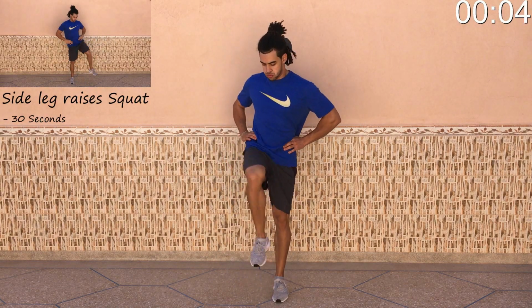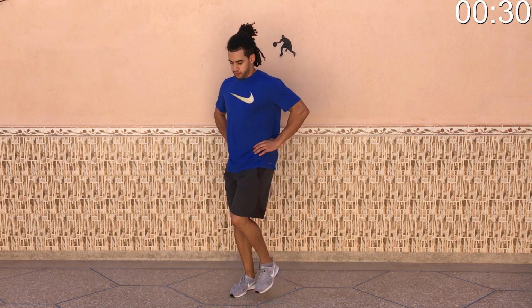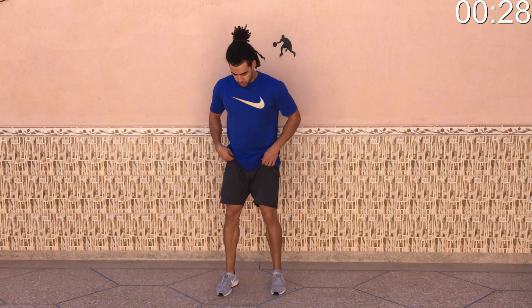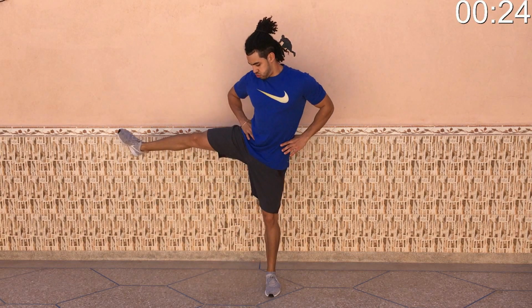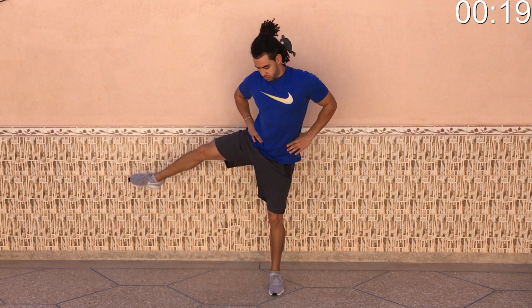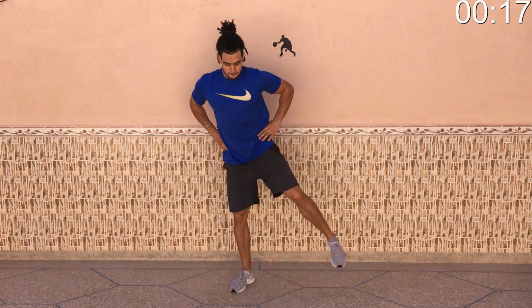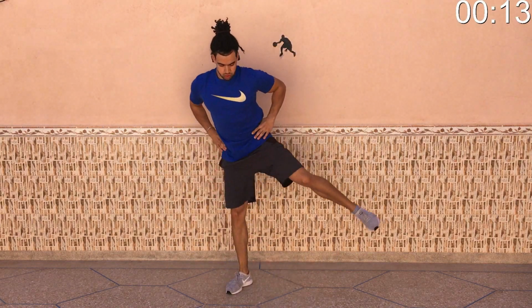And 5 more seconds before going to the next exercise, which is going to be side leg raises squat. And it's going to be like this, squat and then side leg raise. We are going to do each side at a time. So this way we are going to get those quads ready for the workout. We are going to warm up the knees too.